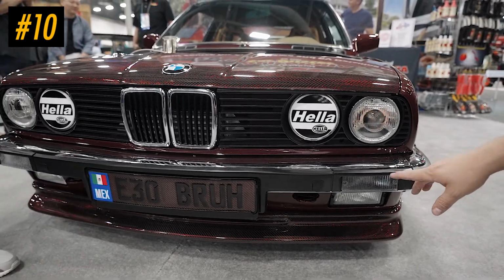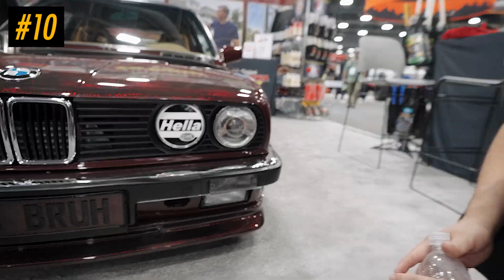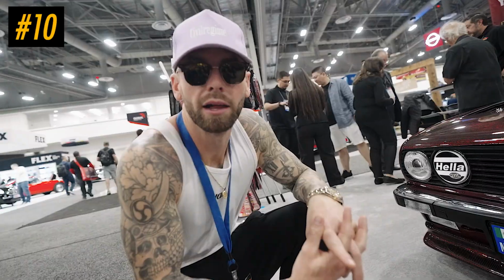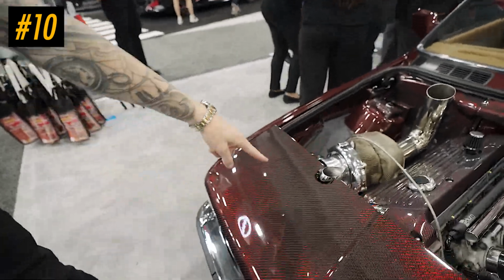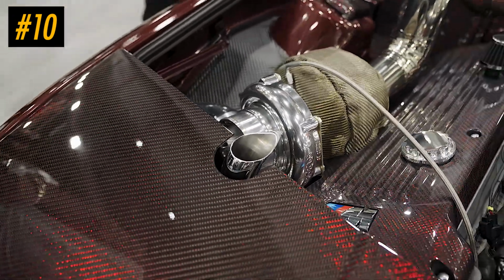This is a forgotten piece on this car that nobody ever takes the time to refinish, and it's just perfect on this car. It's got a carbon fiber license plate. I like the dump tube. They cut out the hood, or I guess it would be a quarter hood, for the dump tube. Polished turbo, polished dump tube.